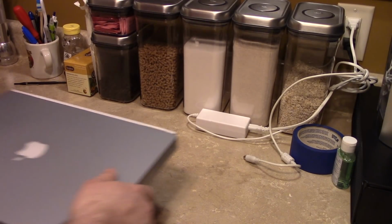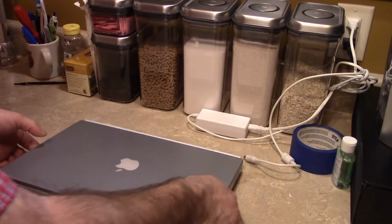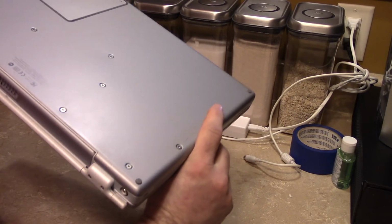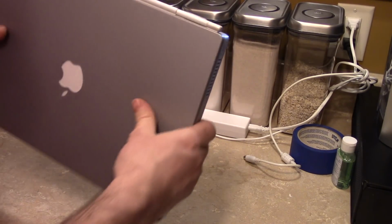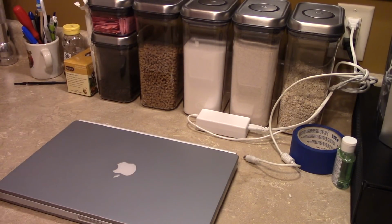Sticking with the G4 theme, what we have here is a G4 PowerBook. Now this is a slightly older generation machine than what we just saw. This is from around 2002, possibly 2003. This is the titanium PowerBook. Now this one is in unusually good condition. It does have some cosmetic blemishes, but they're not that serious. These were known for a couple of major flaws. The hinges would snap off here or here. In fact, I had a couple of them that had that flaw at work.